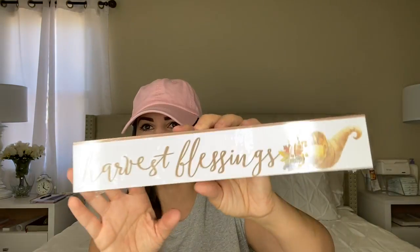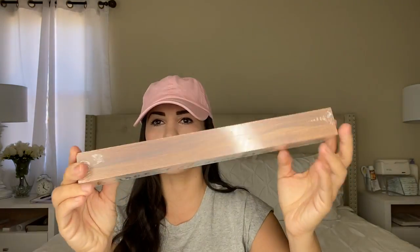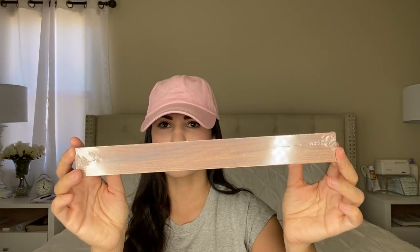So this is the first one. So this one says Harvest Blessings. It looks like this, and it's brown right here. And then the next one is this one right here. This one says Be Grateful. And it has this really beautiful red gingham style. I really love this. They have not brought this out with this green background. I feel like that's gonna be really hot this year, so I really love this.